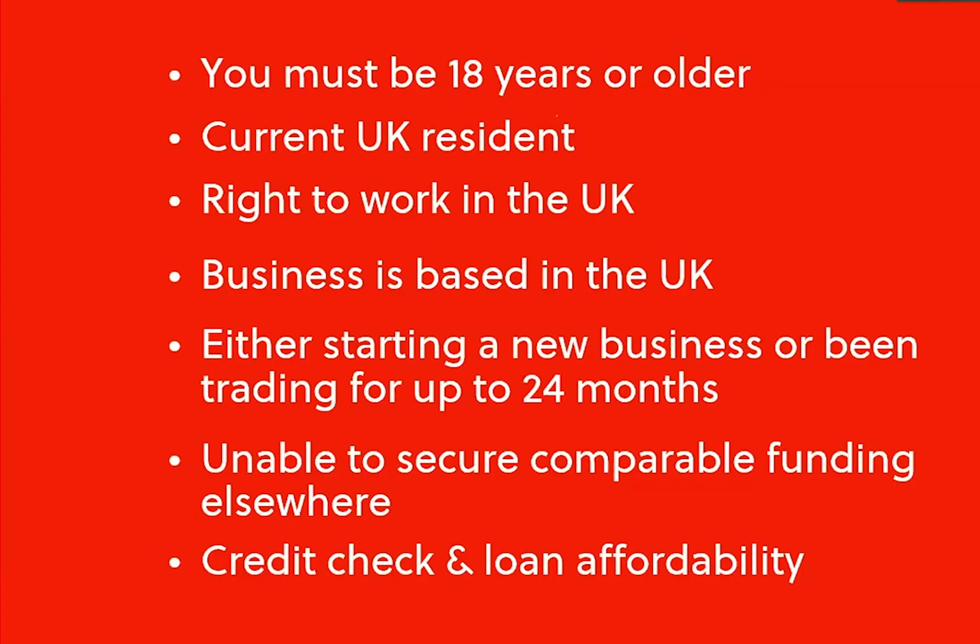The other things that you need to get through is we'll run a credit check on you just to make sure that you are eligible. And we'll also check that the loan is affordable for you. We do this by having a look at your personal survival budget. So we have a look at what your current income and costs are, and we check to see whether you'll be able to afford the additional loan repayments or whether the business will need to cover the costs of that. Don't worry, your business advisor will be able to support you in all of these things.